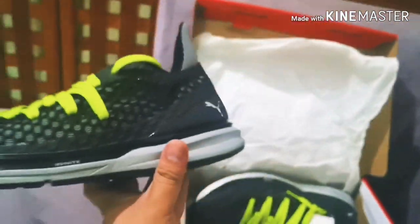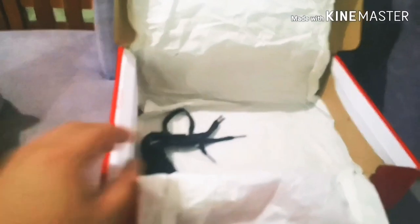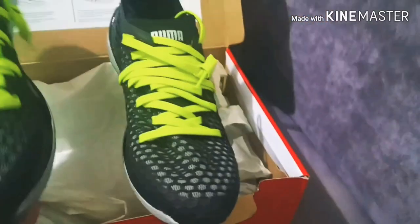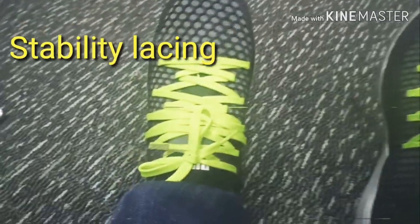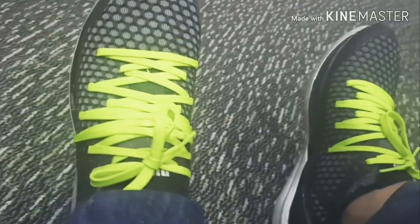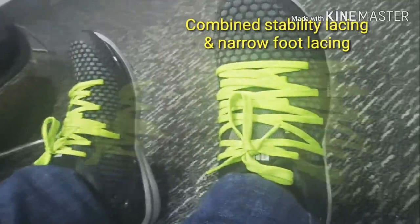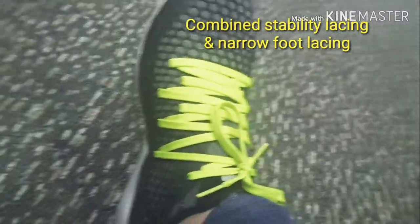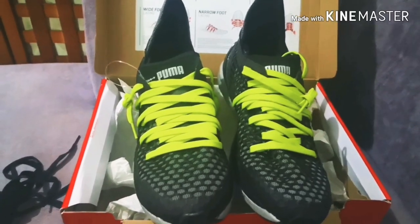And here we go. Let's take the other shoe from the box, its pair. It's really beautiful. Oh, it even has a black lace. Depending on you, guys, whichever you'll use. Of course, with style. And as you can see in my lacing type, it's fitted for stability lacing. And this is the PUMA Ignite Limitless NC, new and just released in the Philippines.